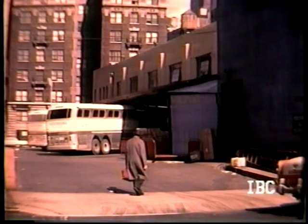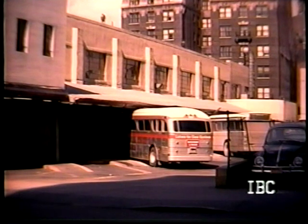Greyhound had the west side of the terminal. They had to raise that passenger shelter up when the Scenicruisers came through it by, I think it was 1.5 feet. On the east side of the terminal was the tenants, the connecting carriers.